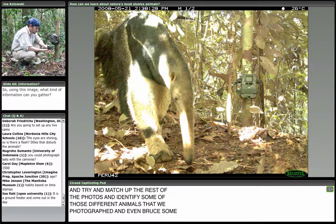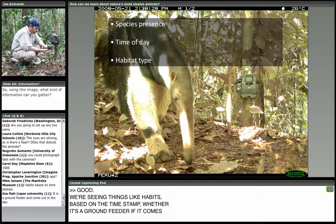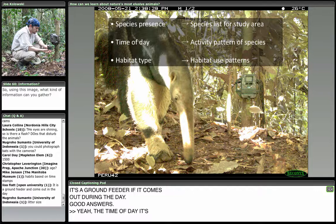Exactly. Good. We're seeing things like age habits based on the timestamps of the photos, whether it's a ground feeder, comes out during the day. Good answers, folks. Yeah, those are all great things. And the time of day that it's active is a really important one, and that's what we're going to go into now. Based on these data, you can make conclusions about the ecology of these animals. When are they active? What time of day are they active? What habitats are they using if you put your cameras in different habitats? So I'm going to focus on the activity.